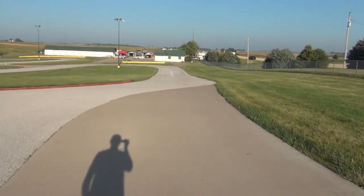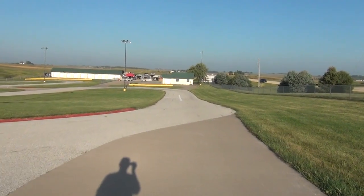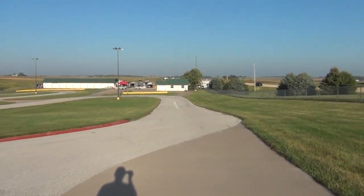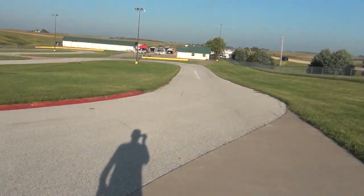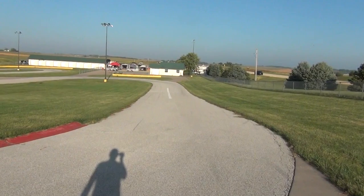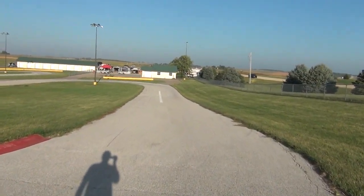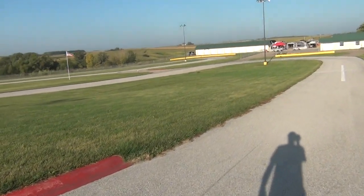That's a fast downhill run into the bottom left-hander of the oval. Oval here is what we line up on the starting grid. Lines up on the oval. Beautiful facility. Put this on your bucket list. If you haven't been here, you're sure gonna wish you had.